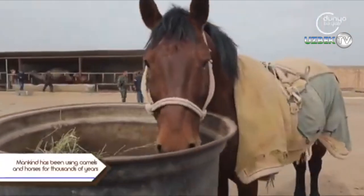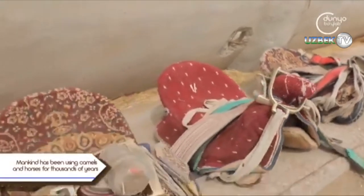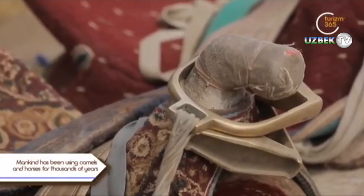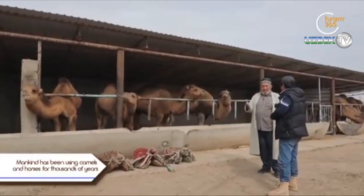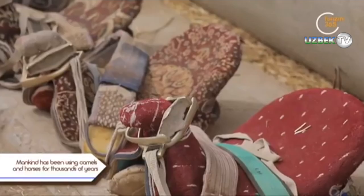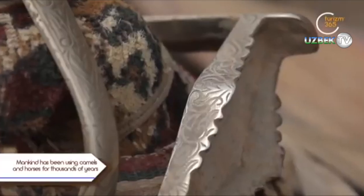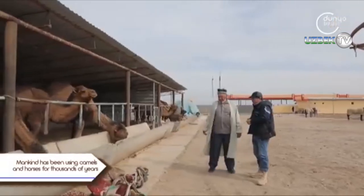When it comes to the horse, of course, it's impossible not to mention the saddle. The history of saddles and saddle making dates back to the time when humans began to tame and ride wild animals, more precisely to the second half of the first millennium BC. It varies according to the type of saddle invented for daily riding, sports, military riding, exercise, or racing.